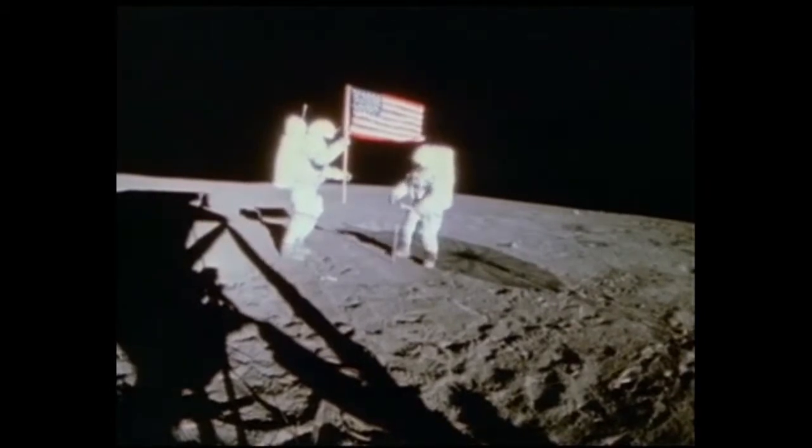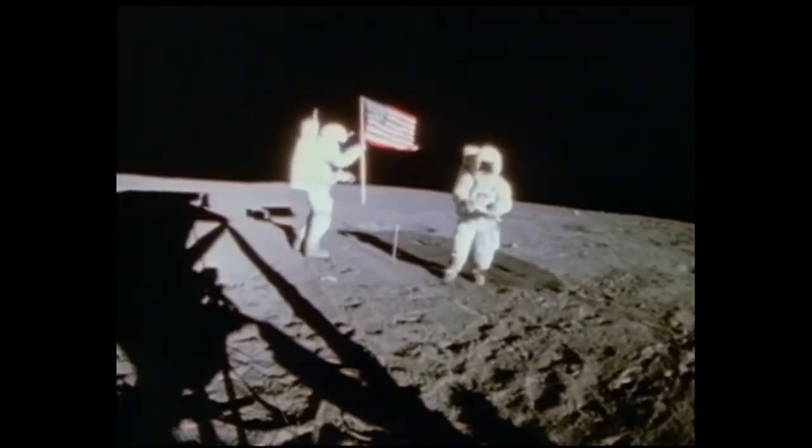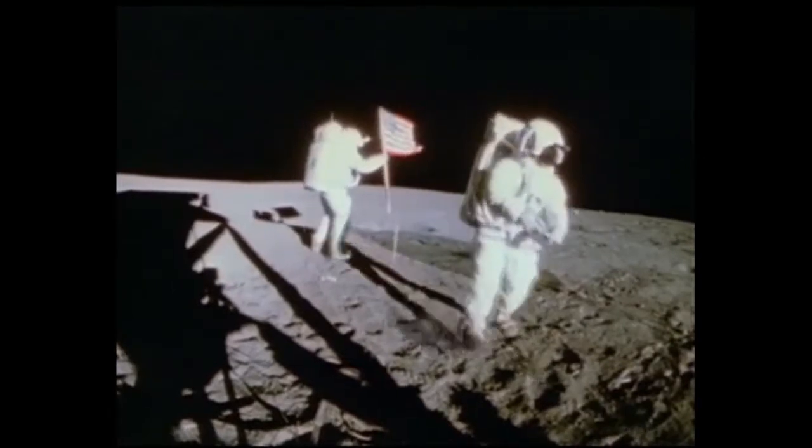Following the tradition of 2 previous missions, Shepard and Mitchell planted the flag in the lunar soil.